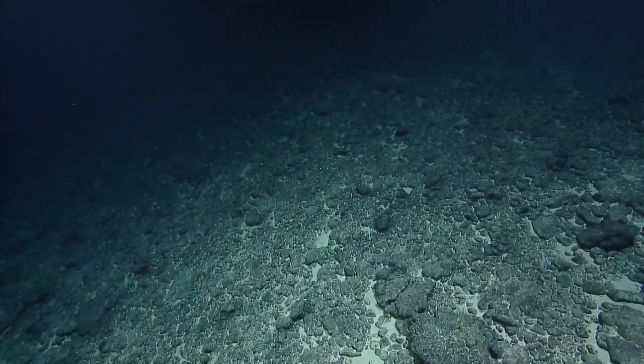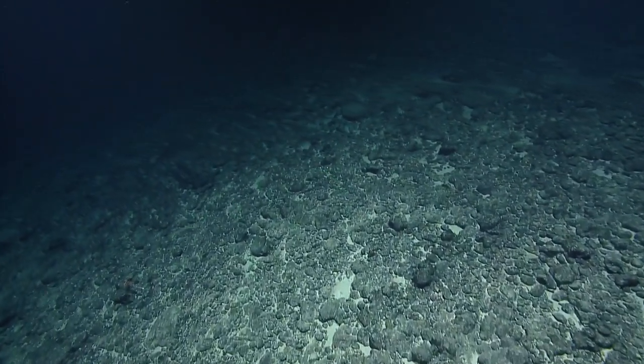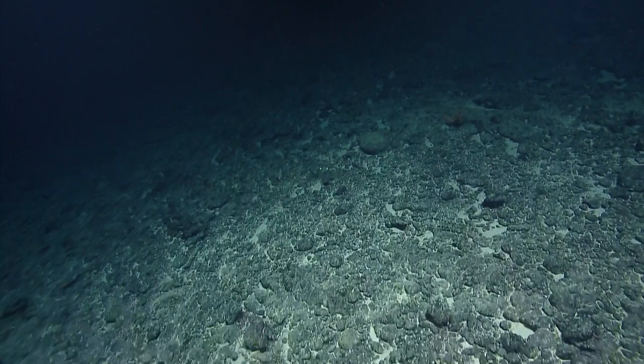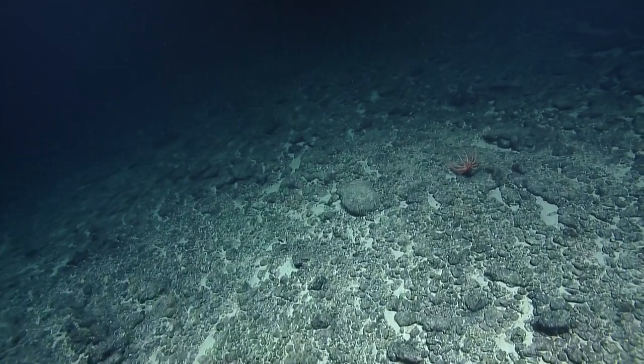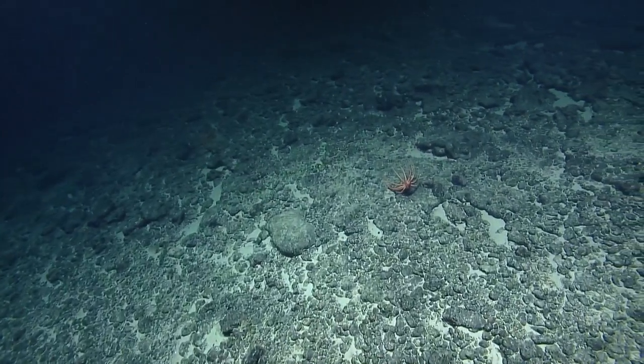We sampled that purple anemone last cruise, right? That was a Cerianthid. That definitely had a very prominent secondary row of tentacles.